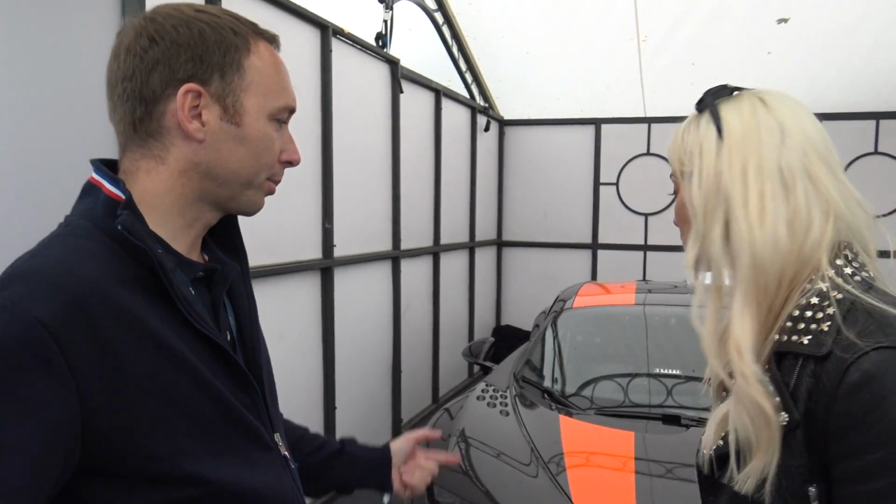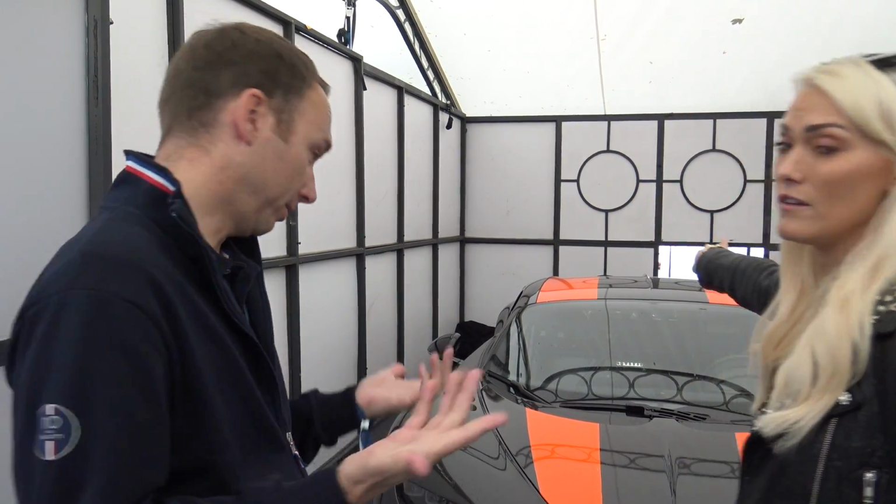Yeah, exactly. And when we got the briefing from the board that we wanted to create a car to go beyond 300 miles an hour, it became apparent from the start that something needed to be done to the drag of the car. So that's why the long tail came on. Should we start back there? Yeah, let's start here.